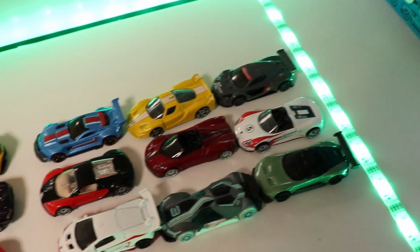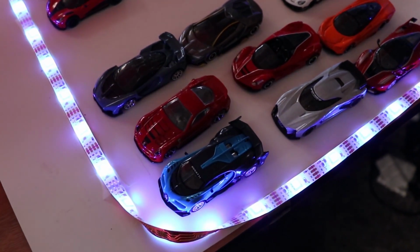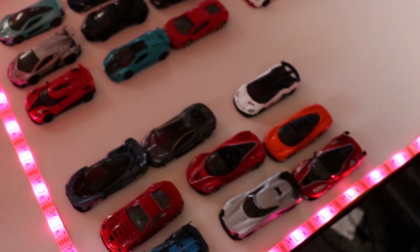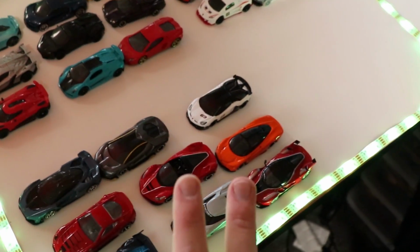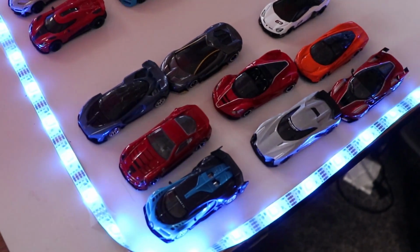Now, since there are a lot of cars in this tournament, the way this is gonna work, for the first round, it'll be the first car to one win. For the second round, it'll be the first car to two wins. And for the finale, it'll be the first car to three wins will be your victor today.